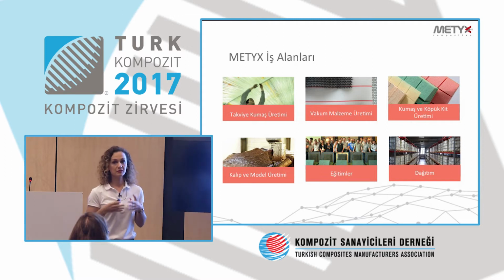Let me tell you about our business fields. We are making fabric production, and on the other hand we are making vacuum materials. We are making kit production. When we are talking about kit, it means that these are actually existing materials which are cut and put into the shape that we are looking for. We are making molds as well.